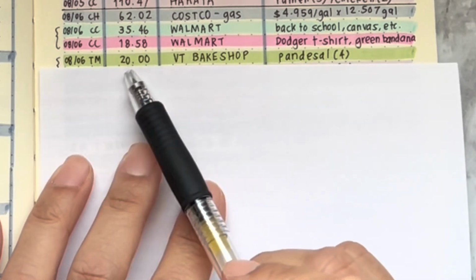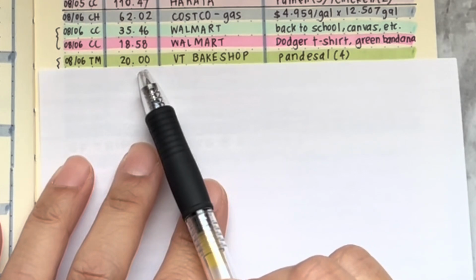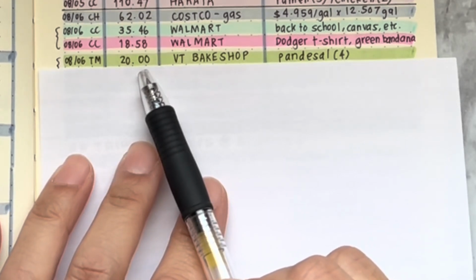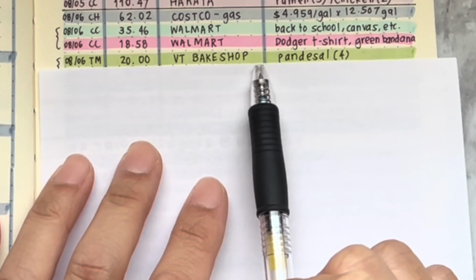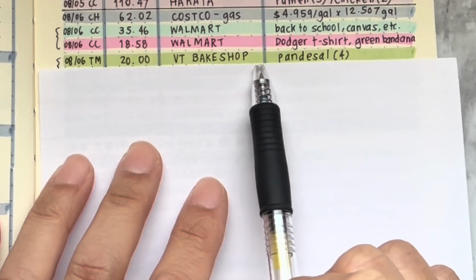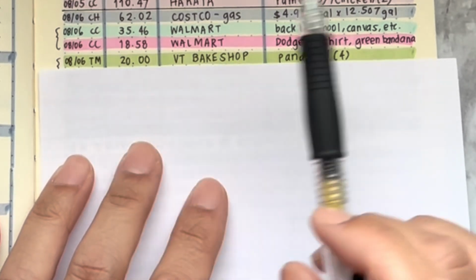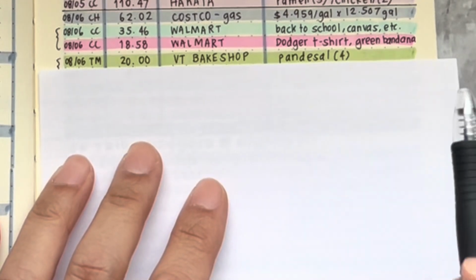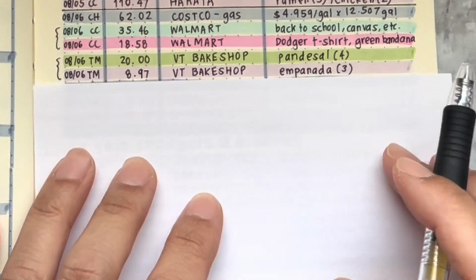Also on the 6th, we got some pan de sal. It's just a bag of like dinner rolls that I actually like to eat with my breakfast. I like to make like an egg and cheese sandwich. They have the best pan de sal in LA. I haven't found any that even come close.